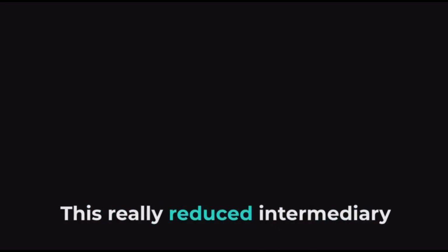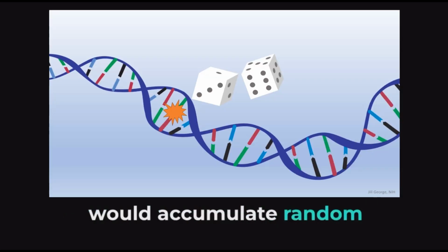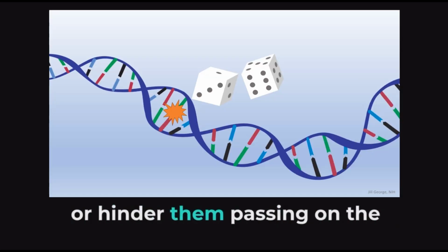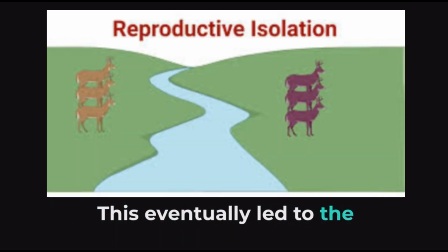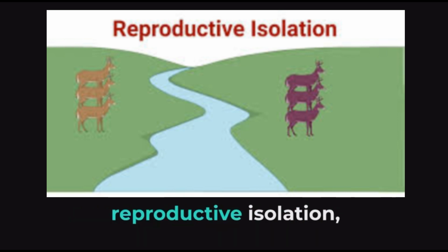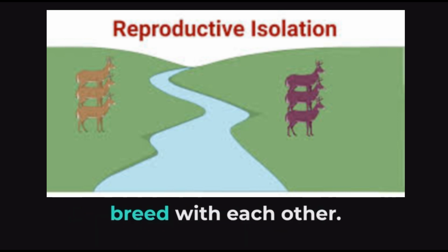As time progressed, the scarlet monkeyflowers would reproduce more successfully with others that also attracted hummingbirds, gradually excluding the Lewis's monkeyflower population. This severely reduced intermediates between the growing gap of the different types of monkeyflowers. Over time, each monkeyflower population would accumulate random mutations that would either help or hinder them, passing on the helpful traits to their offspring. This eventually led to the mechanism of isolation called reproductive isolation, where the plants are so different that they could no longer successfully breed with each other.